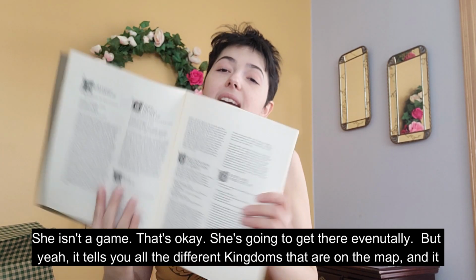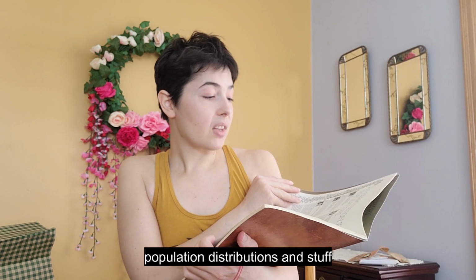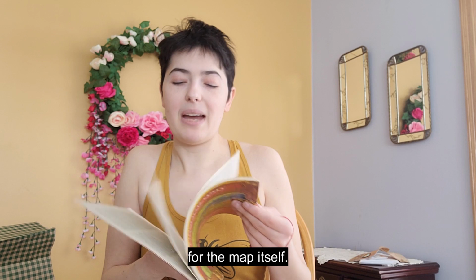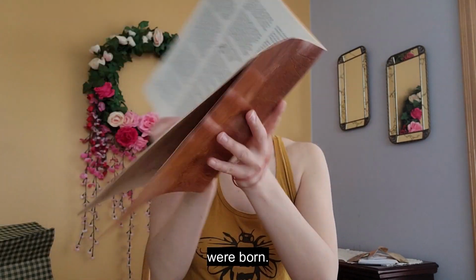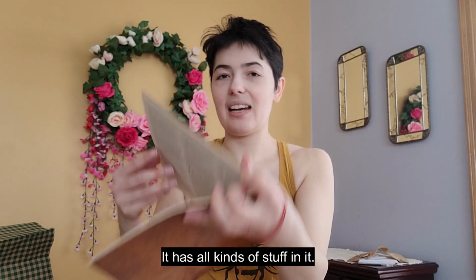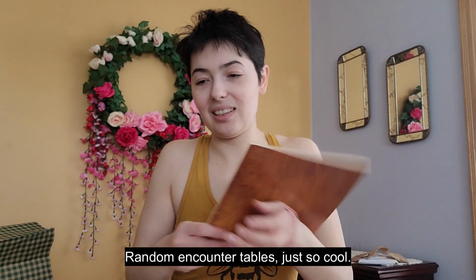But yeah, it tells you about the different kingdoms on the map, and it tells you like population distributions and stuff like that. And then we have the glossary and guide for the map itself. It has a place to show you like determining where your player characters were born. It has like weather phenomena that occurs, terrain effects. It has all kinds of stuff in it. Random encounter tables. Just like, it's so cool.